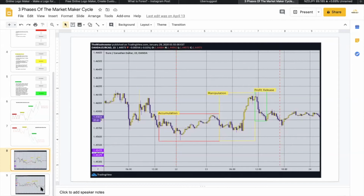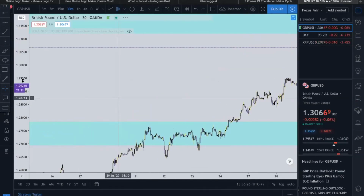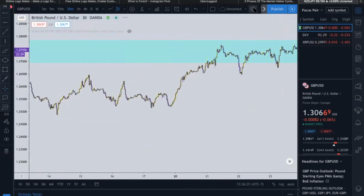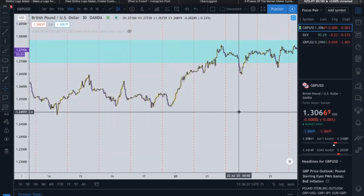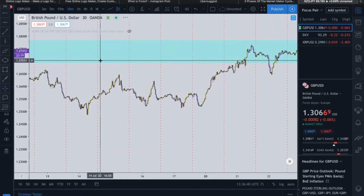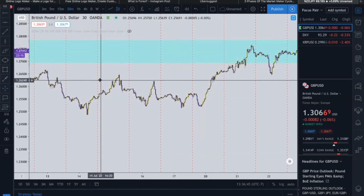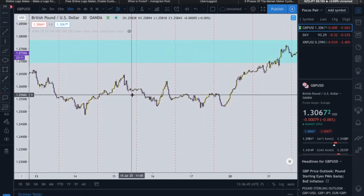Okay, so let's just hop straight into the charts and I can show you guys this live. What I like to do is put on these period separators, session breaks, right? It basically breaks down each session for me. Each new session, each red line is basically a new trading day that happens, okay?